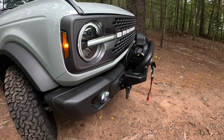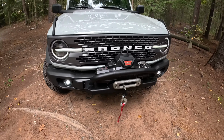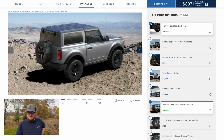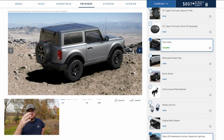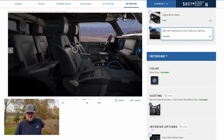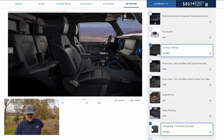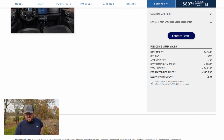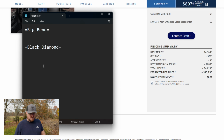Now there already is a steel bumper on the back of the Black Diamond. You can add a winch to it. I actually did that in my past video if you want to watch that. But for most of the aftermarket accessories, you're going to want the HD modular bumper. So we'll go ahead and add that. And other than that, it's obviously going to depend on what you exactly want. But I think that's pretty much it, honestly. So let's just go to the bottom and see what we end up with. We are at $45,250.